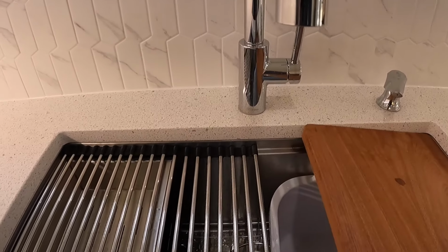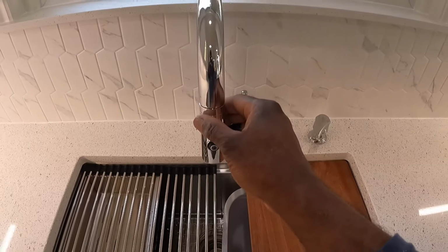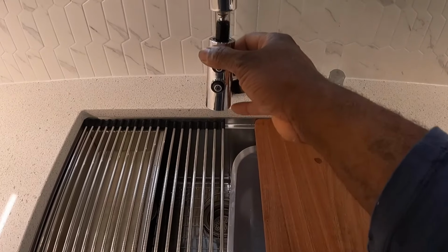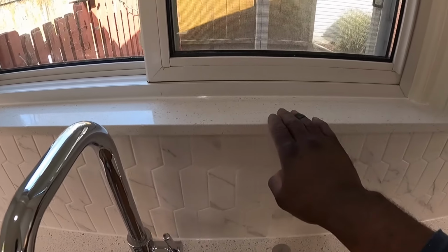Our sink is full size. There are so many pieces. And it pulls out really nice. Oh, we also put a ledge here.